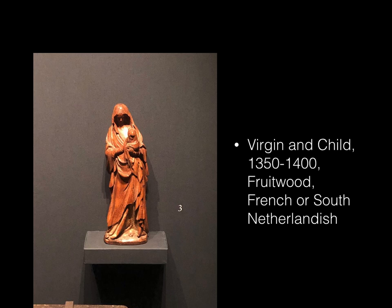This is an interesting fruit wood image of the Virgin and the Child. It's a very small image actually, and it was hard for me to take the picture with my phone because it was with a number of objects. But I think it's interesting because they use fruit wood, and I had not seen any in the museum and in other museums in which they use fruit wood to carve the image of the Virgin and the Child.